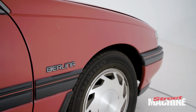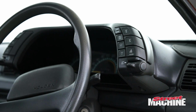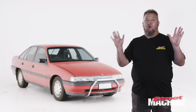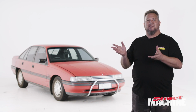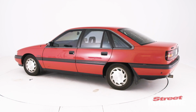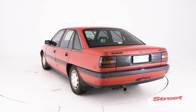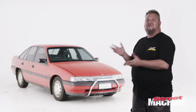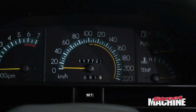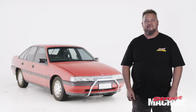So this particular car is a VN Berliner, which makes it a little bit more upmarket than your base model VN Executive. It's got power mirrors, power windows, cruise control, all the fruit. And we paid just over $4,000 for this thing, which makes it the most expensive car we have ever bought for Carnage. And you're probably all losing your mind. Why would you pay $4,000 for a VN V6? And that's because it was a one-owner car with just over 117,000 Ks on the clock, and it is an absolute beauty.